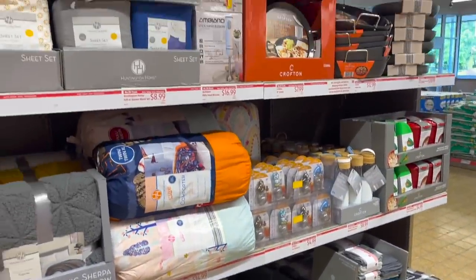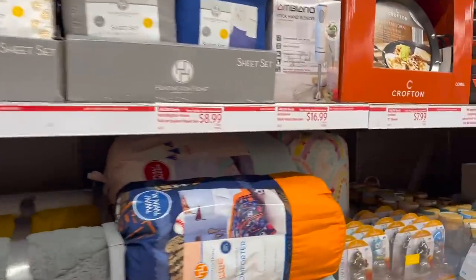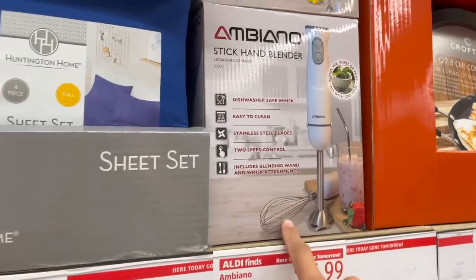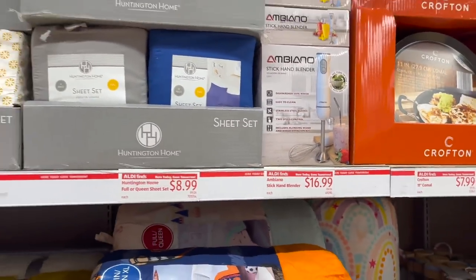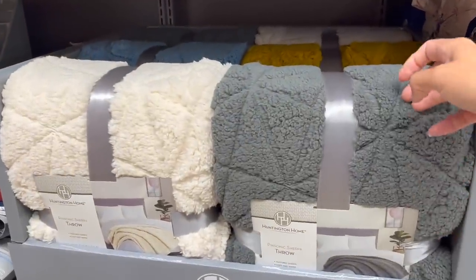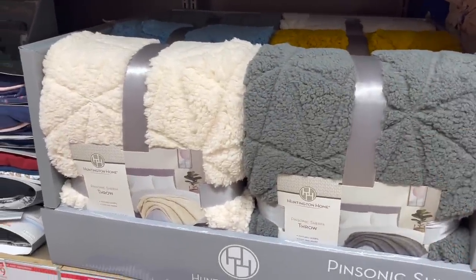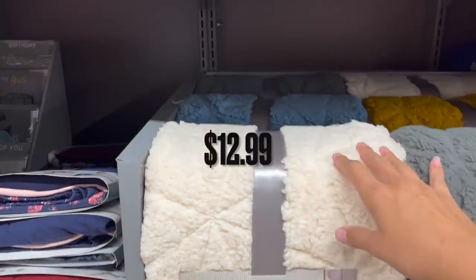As usual, we have a well-stocked ALDI Isle of Shame, or the ALDI Finds aisle. I don't have the Ambiano brand, but I love my hand mixer. It's one of my favorite kitchen tools. Definitely recommend getting one of those. This seems like such a good price. These are so soft, but the last thing I need in my house is another blanket, even though I kind of do want to buy one.